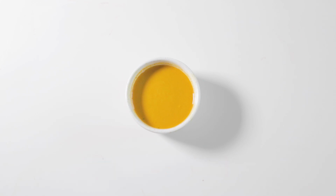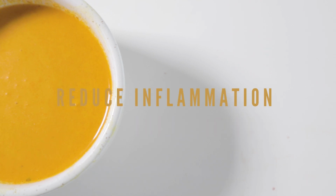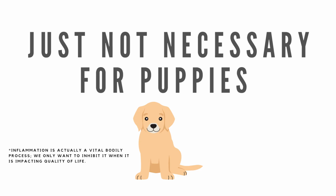Turmeric is a spice that, when combined with a healthy fat source like coconut oil and black pepper, creates a paste that can help reduce inflammation. Some owners use it for their older arthritic dogs or dogs with injuries. This sort of supplement just isn't necessary for puppies.